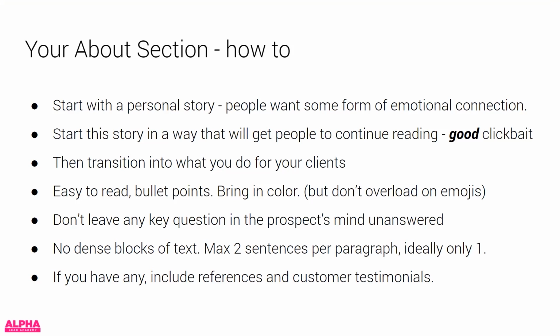People want some form of emotional connection with you, and start this story in a way that will get people to continue reading. And this is a form of good clickbait. And then transition into what you do for your clients. Make it easy to read, bullet points, scannable, I like to say. So bring in some color, but don't overload on emojis.